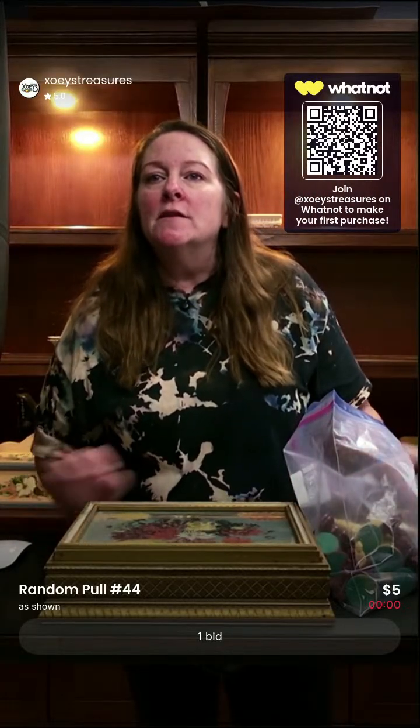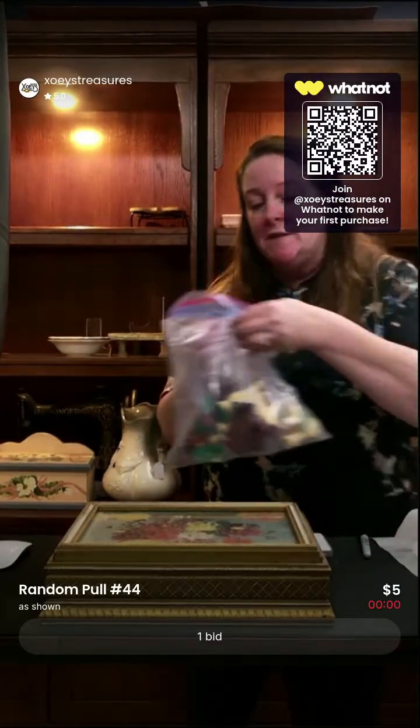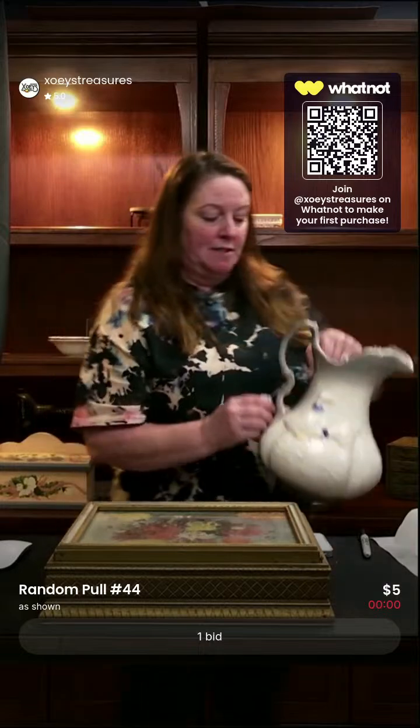Is the white canister on the shelf for sale? It is. Pretty much everything behind me is for sale. I will run that too. Let me do this goose thing, and then I will do the white canister.